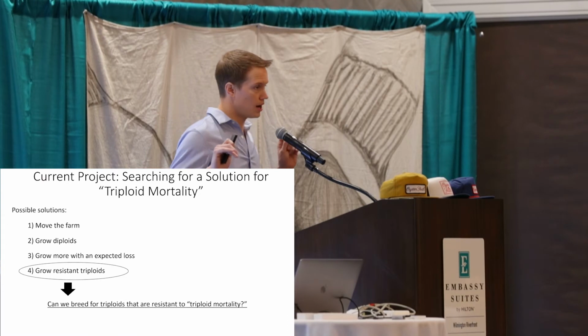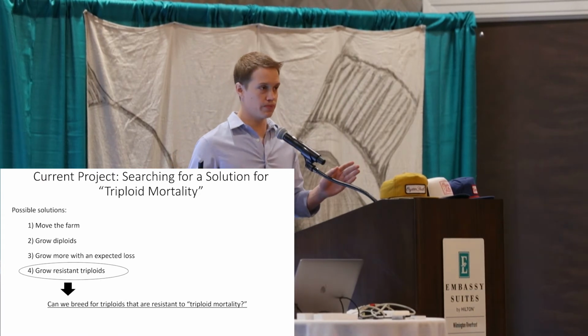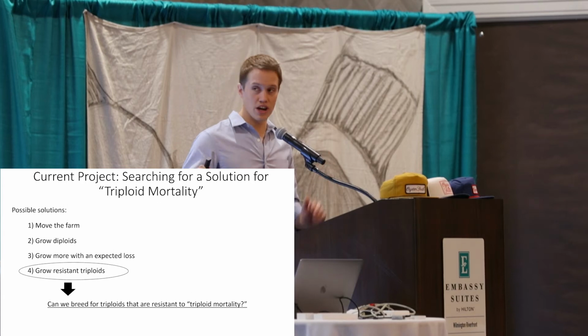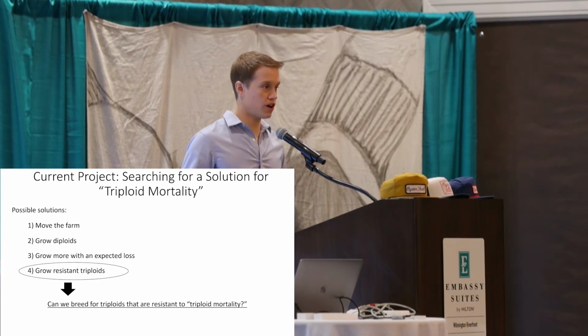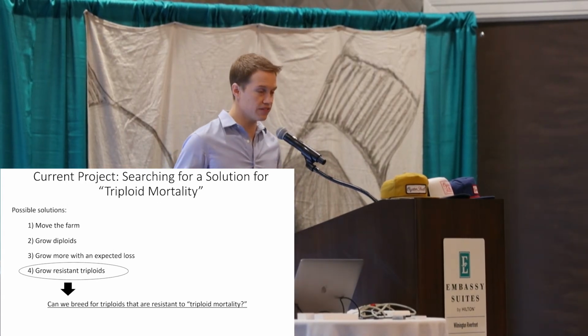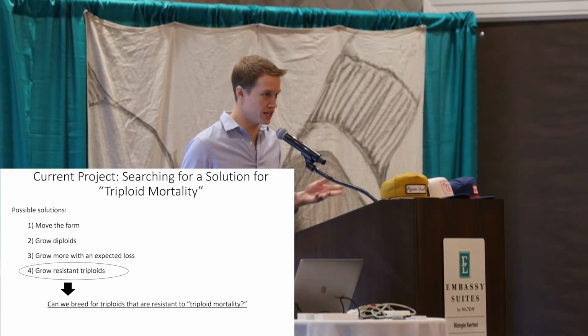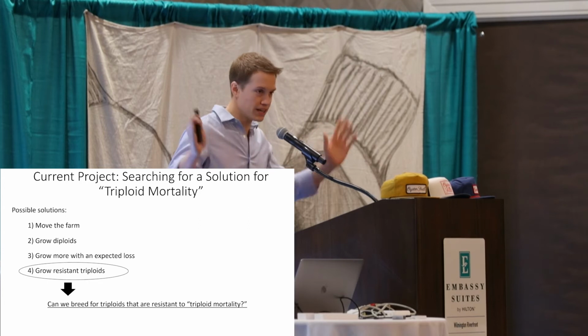Okay, so findings are good, but solutions are better. So considering the findings we've just talked about, let's go over the solutions for farmers. Okay, number 1, there's a strong site effect. So if you're at a site with triploid mortality, just move your farm to where it isn't. Thank you, I'll take my award for that.